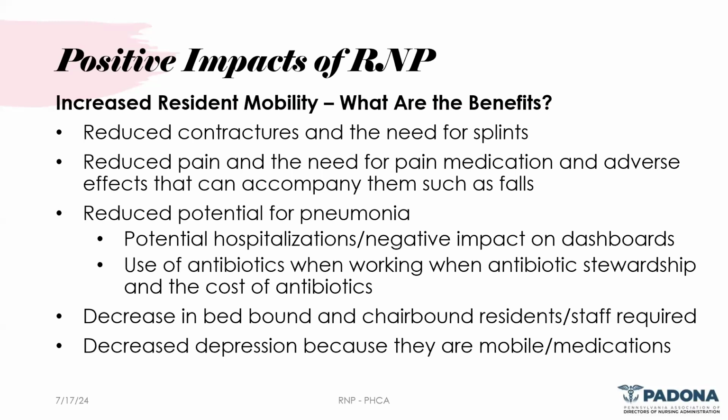But if I'm getting contracted, or if I'm not moving and I've been bed bound because I don't even move in bed, and I've been bed bound or chair bound for a while, then I start to have more pain. This increases the need for pain medication. And what are the adverse effects that we can have from pain medication? So let's think about some of these.